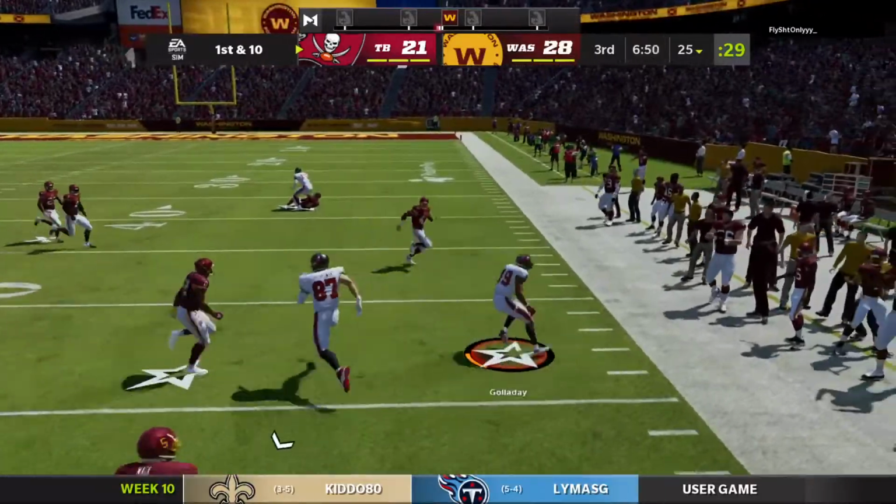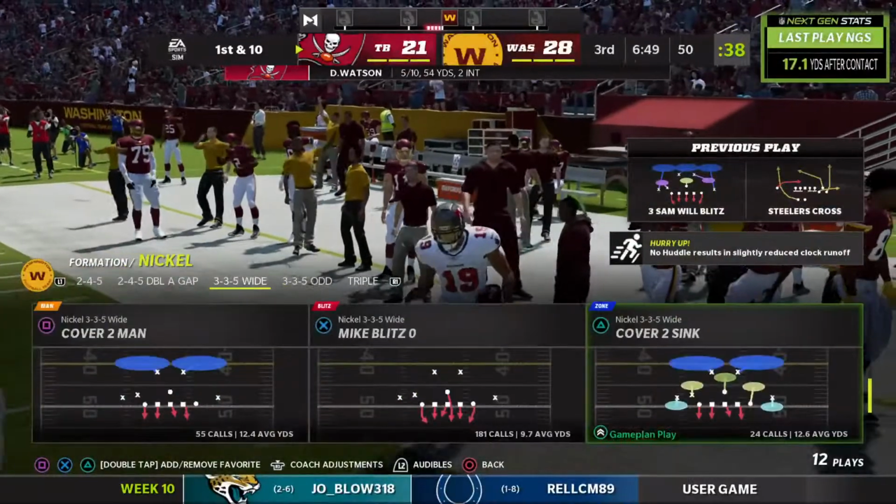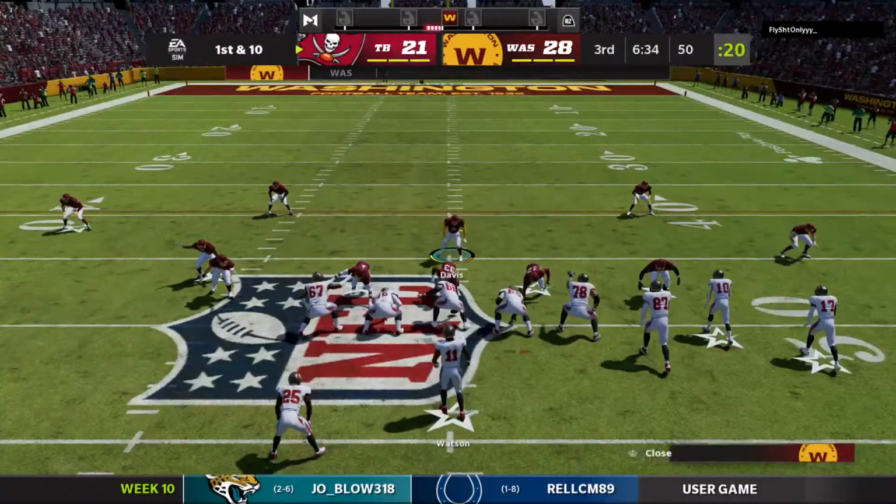Yeah. And oh, he sheds a tackle. Now he's got some space, and he's going to be out of bounds right at midfield. 25 yards there on the catch and run.